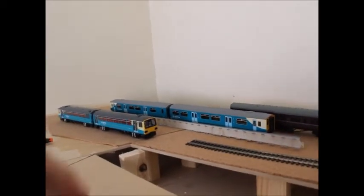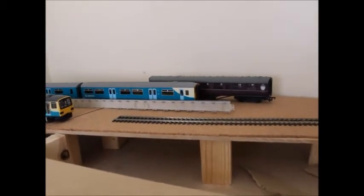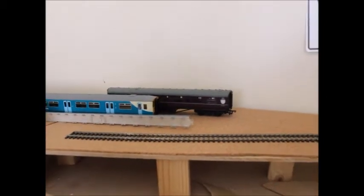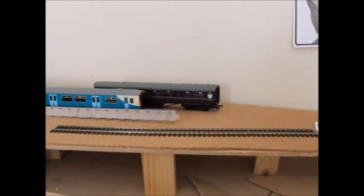So that's the idea with that. And one of the things I do want to have running on my layout, that would be quite nice to see, is 2 Class 66s in EWS. So I'm going to buy 2 of them and have them running together.